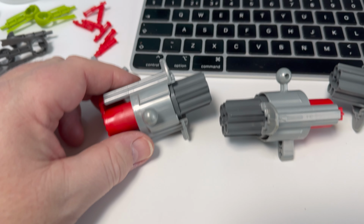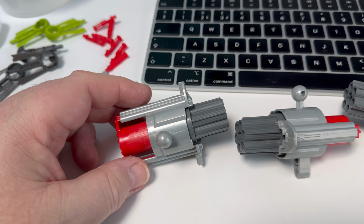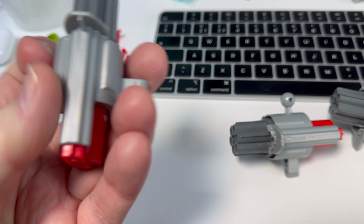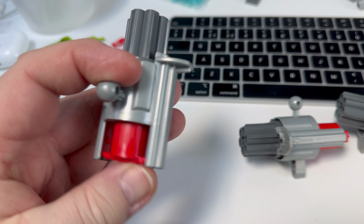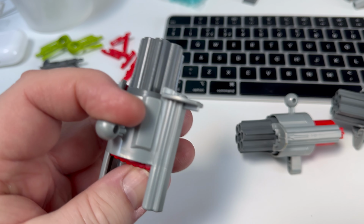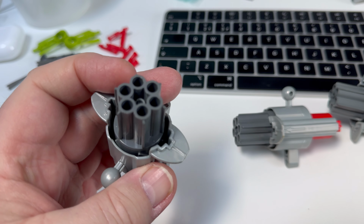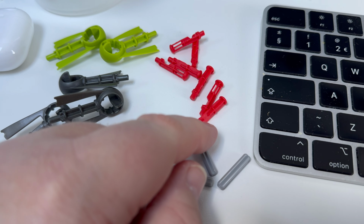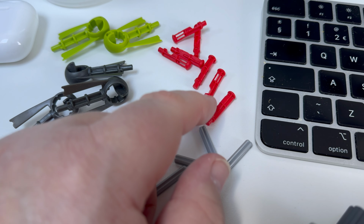So these, I believe, are some sort of missile launcher for Bionicle. They would be mounted to the figure, I guess, and this would be the plunger, which would turn these missile launchers around and set them firing off. And these are the missiles that they would be firing.